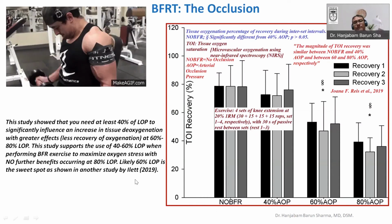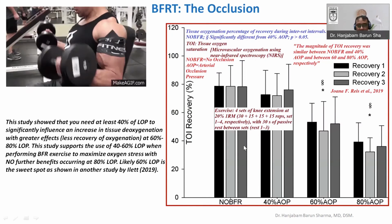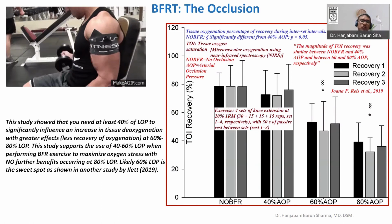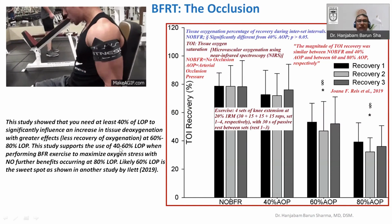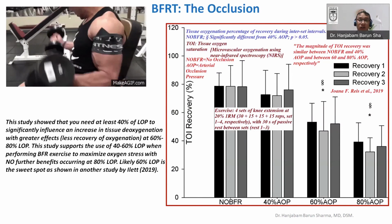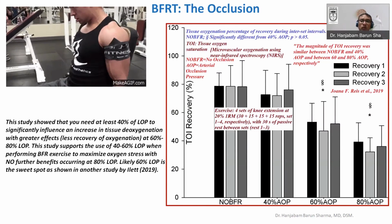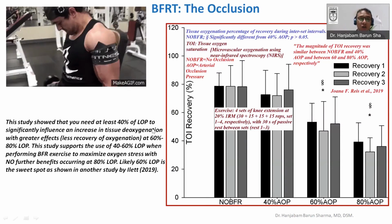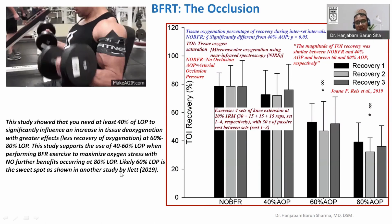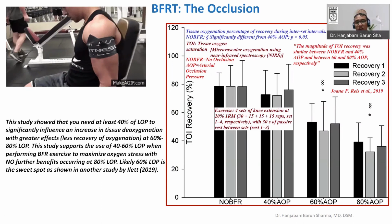But again, different authors have reported different values. But the point is, you can always reduce more, even more than 40%. If you are doing a relatively higher load, then you can still increase the limb occlusion pressure further in order to have that oxygen stress. So it depends. This is the one which this author has reported. It may not be necessary. You cannot generalize this to everyone.